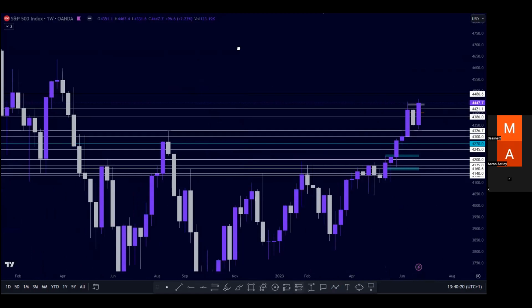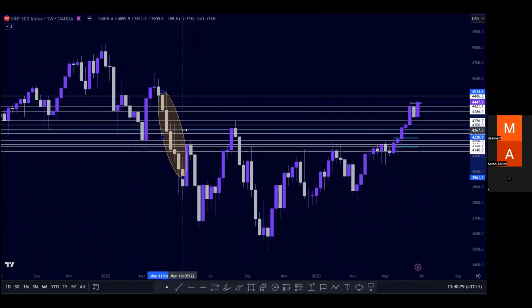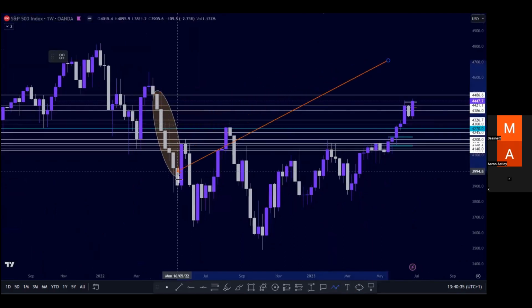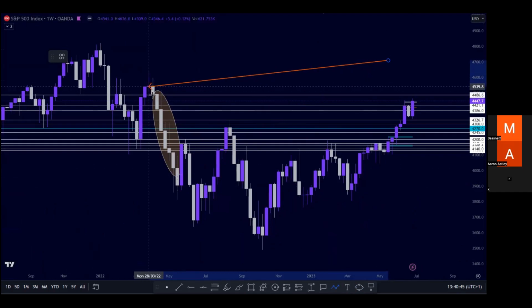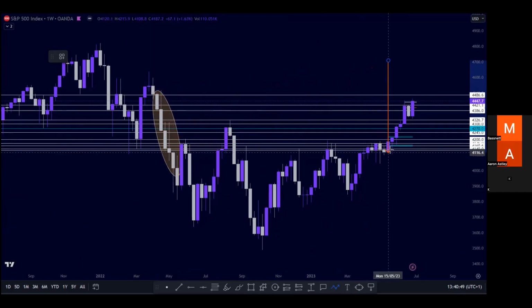Something to pay attention to. So obviously, this big bearish move with a lot of volume. We see this big bearish drop from around 4,500 all the way down to 3,900, obviously on a weekly chart. So for a couple of weeks there, we had a big bearish move, and now, once we got into this area again, we've seen quite a big bullish move.